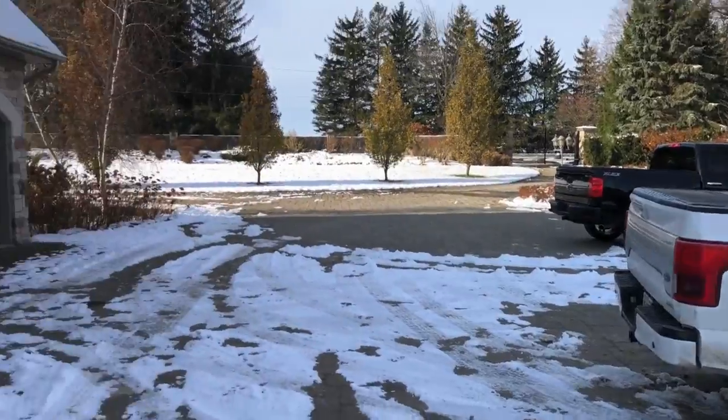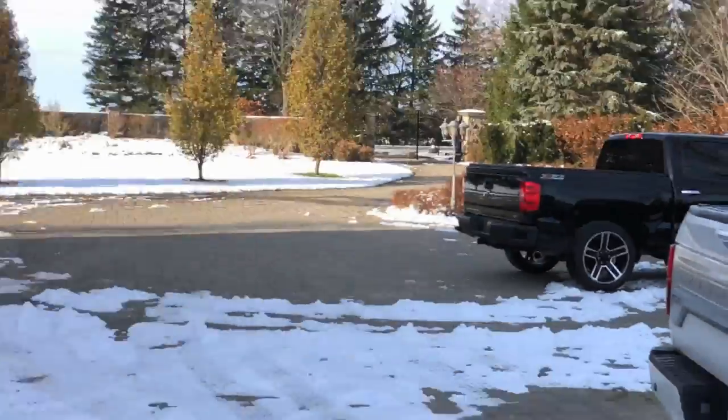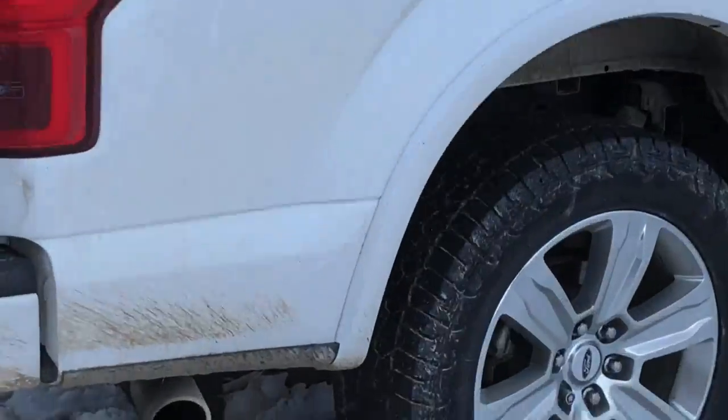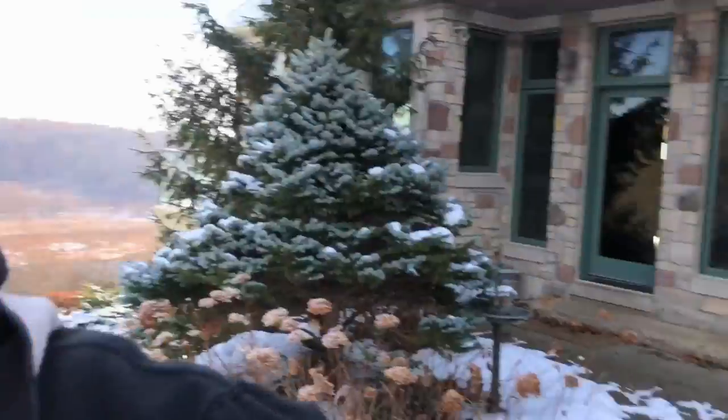Brad, quit honking your horn. What? That's not... holy smokes. Look how clean my truck is. Better drive down your road at 6 kilometers an hour. It should be frozen. It shouldn't matter.